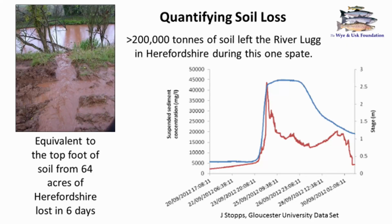Soil is so important, and I still see all our rivers turning brown, especially with the rain we've just had. 64 acres of soil lost in 6 days, and it's still happening. Soil is so precious. We can't afford to let that go. It's taking all those nutrients with it. Soil takes so long to make. It's just pure arrogance of the human race to just ignore that and watch it sail down into our rivers, into our oceans, creating dead zones in our oceans.